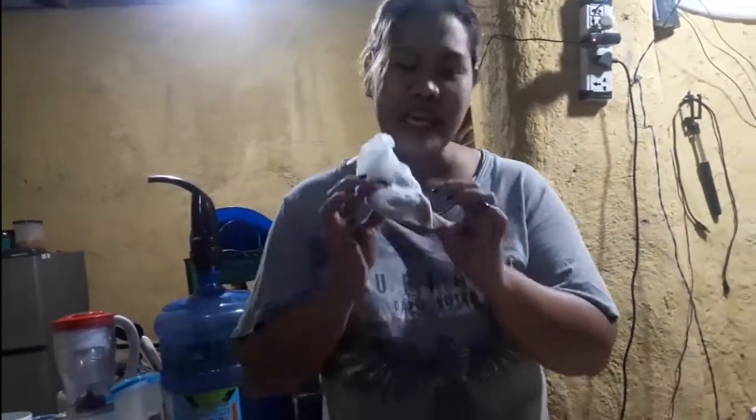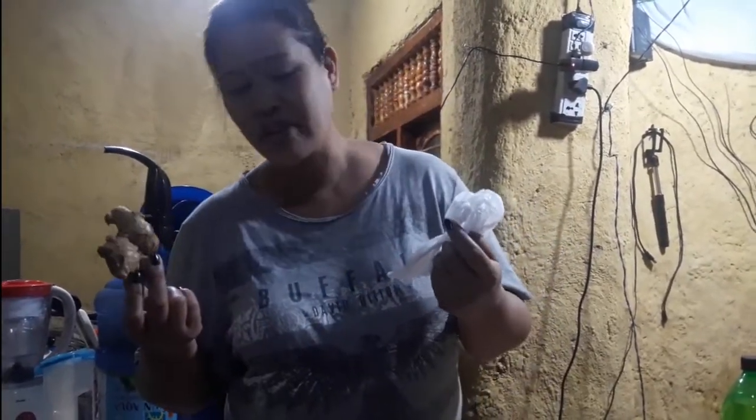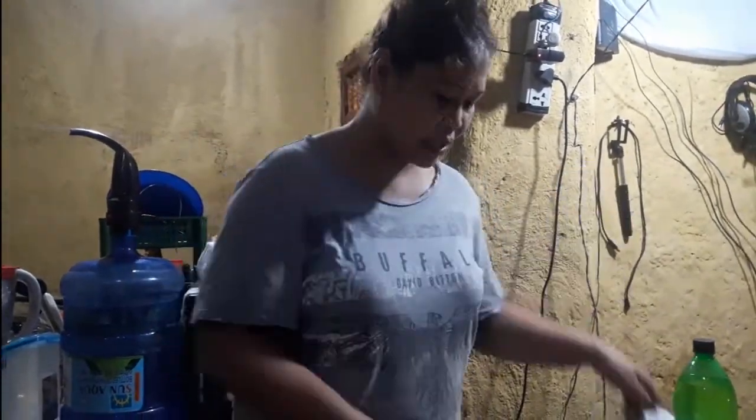And inguru. In Tagalog, luya. In English, it's ginger. So this is for my tinola. Ginger here is gold. 1 kilo is 290. Actually, this time it's cheaper. Sometimes it goes up to 600 a kilo. It's only 0.078 grams, 22 rupees 62 cents for this piece.